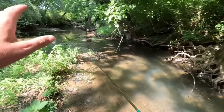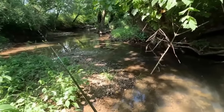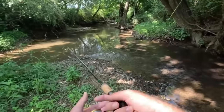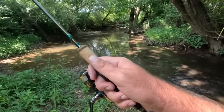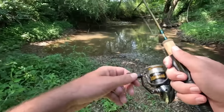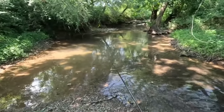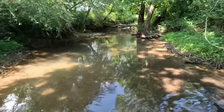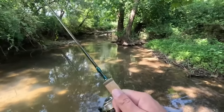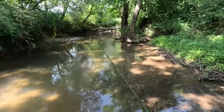A little opening right here. Looks shallow. But you always gotta cast into it. Just don't know what's in there. Oh, this is cool. We might have a decent little hole right here. Oh, got hit right there. What was that?